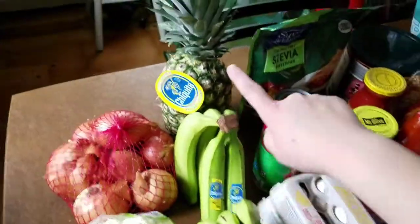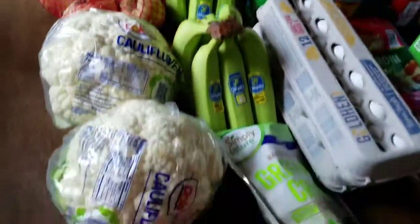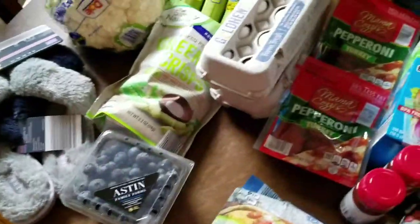So I have my onions there. The pineapple will be used for the ham for Easter Sunday. We needed more bananas. The green pea crisps, which are a favorite of mine. Blueberries, they were on sale this week. My husband and I use those for yogurt. We got 2 dozen eggs.